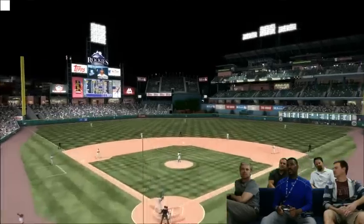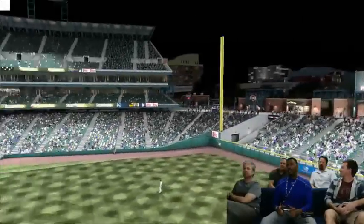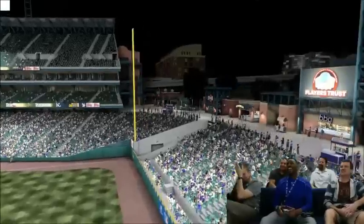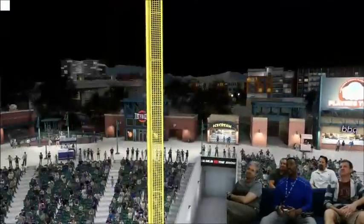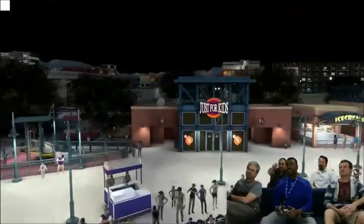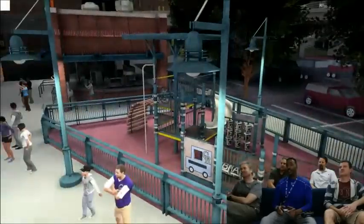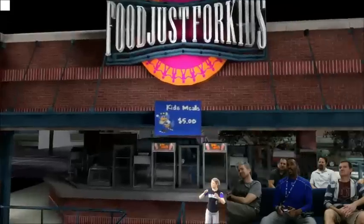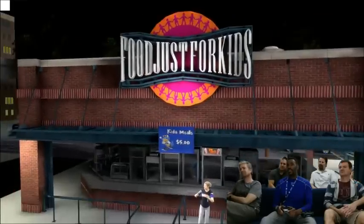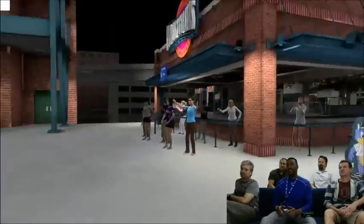Did we actually see nighttime for St. Louis? No, it went by too fast. We talked about how awesome the background was going to be, and we didn't actually show the nighttime. You can see here, even though we'll probably never get this angle, all of the buildings are lit in the background. And you can go closer to all those concessions back there. There's so much detail. This is a playground. I'm assuming there's actually a playground back there. Food just for kids. Kids meal, $5. What are you getting for $5 in the kids meal in the baseball park? Seems a little cheap.